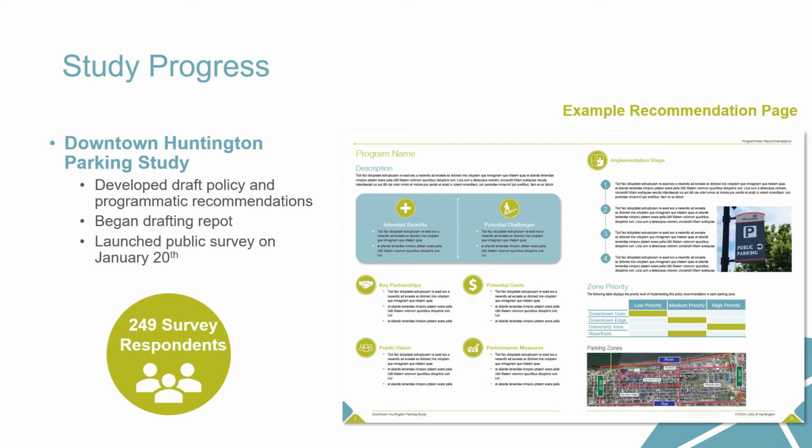Preliminary recommendations include ideas such as time limits and parking fines, wayfinding and signage improvements, event parking plans, development-related parking requirement updates, and pedestrian connections between parking areas and high-demand travel areas.